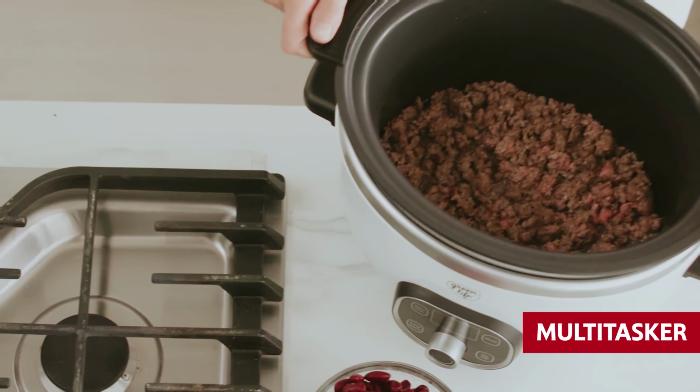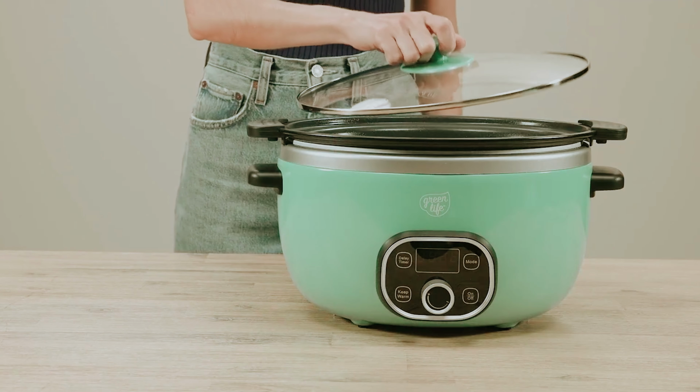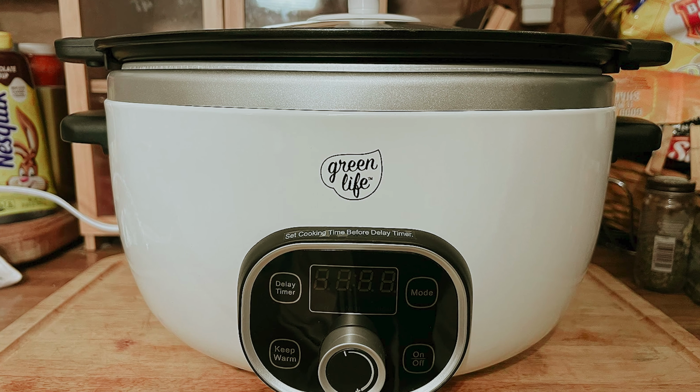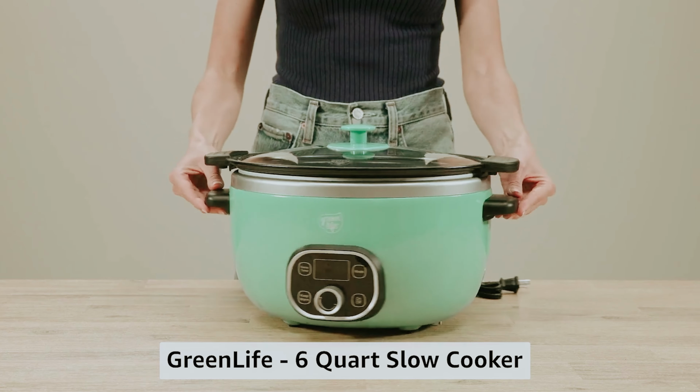Talk about a multitasker. Now, let's address the elephant in the room. It's got a bit of bulk, so it's not winning any most compact awards for cabinet space. Also, that lid? It's a bit of a loose cannon. You'll want to secure it tightly for transport and make sure it seals well during marathon cooking sessions. Trust us, you don't want to wake up to a scorched stew.